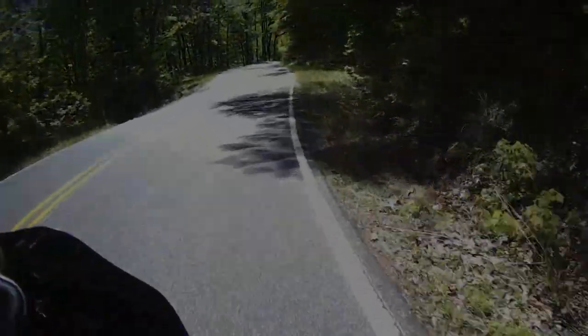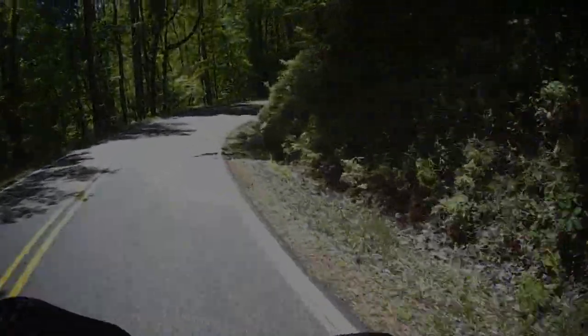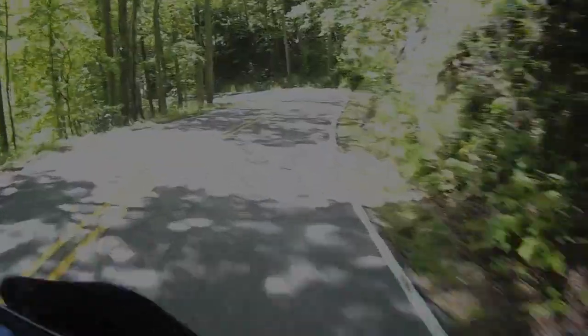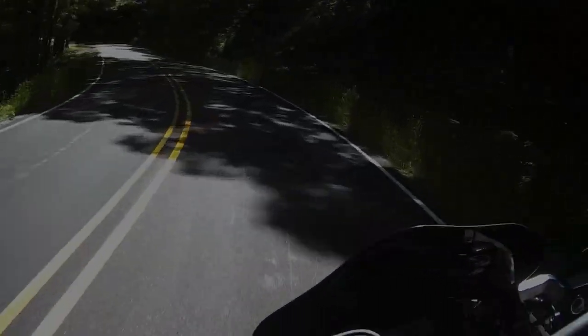This road's pretty cool right here at the beginning, right past Deals Gap. And then it just kind of follows the creek or the river. So all these roads up here are great. But anyway.